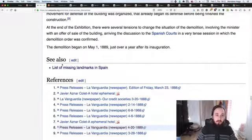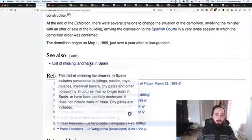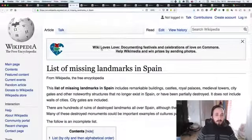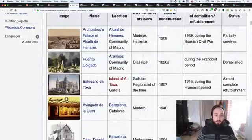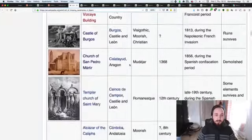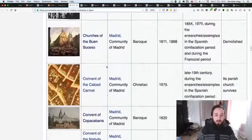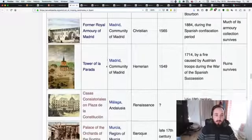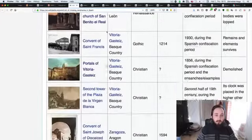Okay, so I scrolled down until almost the bottom, and I was like, see also list of missing landmarks in Spain, and I was interested. So I opened that up, and here it is, list of missing landmarks in Spain. And I scrolled and scrolled and scrolled, and it's just full of architecture, and it's all missing, demolished. Look at that. I'm just halfway through the page, I'm still scrolling, all gone, to provide no evidence, no proof whatsoever.